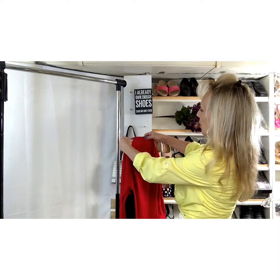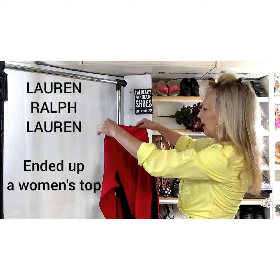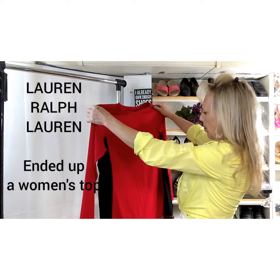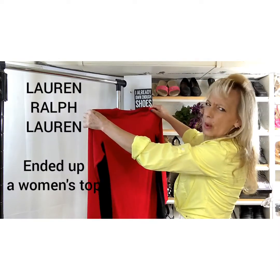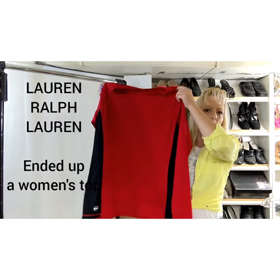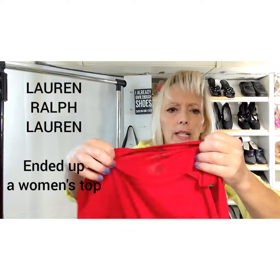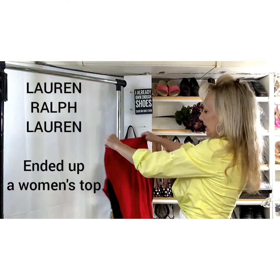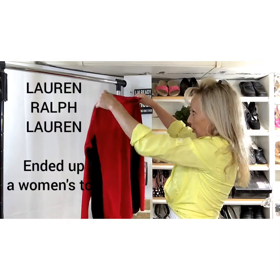Anyhow, this is a Lauren Ralph Lauren large, and actually, this is very nice. Now, this is a men's, it looks like. Ralph Lauren large. I don't think this is a woman's. I'm going to have to check this out. I think they make men's, too. I'll have to check this out, but this is actually a very, very nice pullover, and it's sporty. And actually, it might even say, no, it doesn't say sport, but this is a very nice shirt. I would have to say maybe that's a woman's. I'll have to check that.